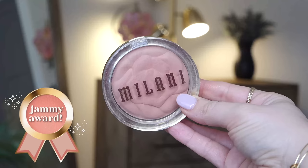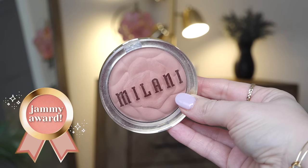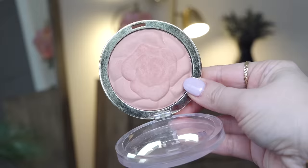And so this is another one of those, the Milani Romantic Rose blush. The shade is Romantic Rose. Again, such a soft powder. It's just so easy to apply. This is one I have to force myself to stop using because I would use this every single day. Like a lot of this is desert island makeup, ride or die makeup, whatever you want to call it.